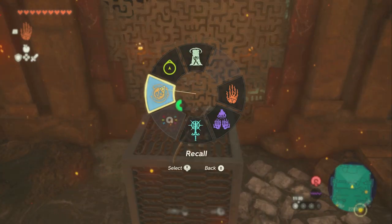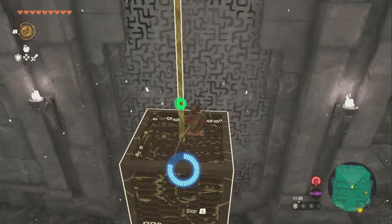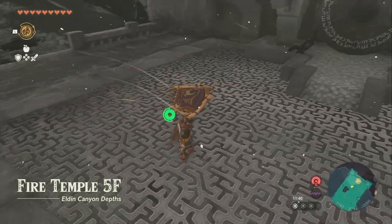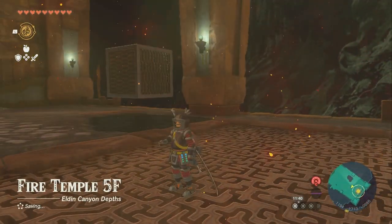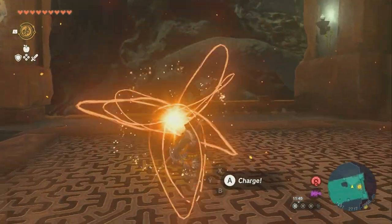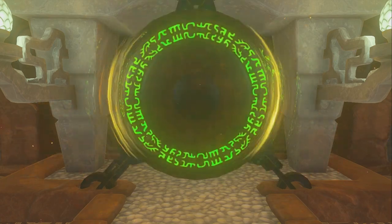Get up to here and then use Recall on this. Now, if you mess up the Recall, I don't know how to get up there after this, if this thing gets messed up. But either way, go up here and then cancel that. Now wait for Yunobo to just spawn in. There he is. All right, and then we're going to hit the gong, and that is the third lock. That leaves us with two more locks.